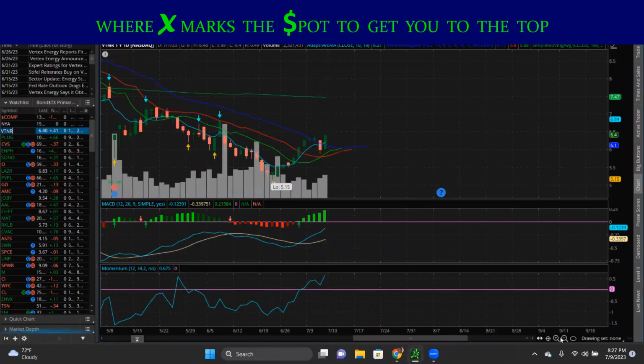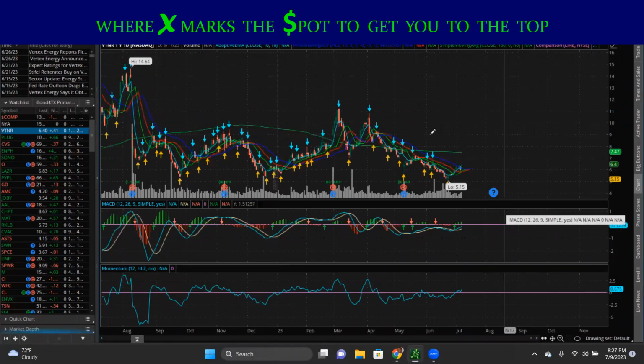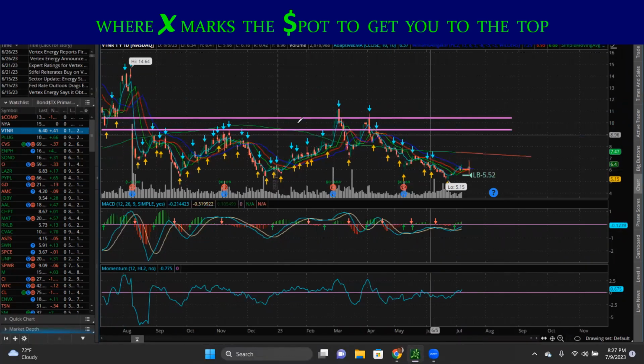So let's look at 1 year, 1 day. Zoom out really quick. All right, we see Vertex Energy. We see the cake range here. We see how it was at 14.64 around August of last year, and we see how much it's pulled down since then.